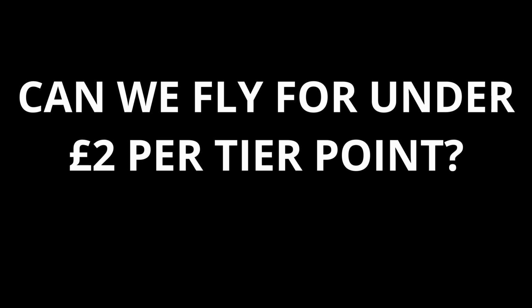So in my example earlier, I wasn't able to find flights in March that gave us £2 per tier point or were under £160. But this is just an arbitrary figure that I've plucked out of the air. And if this offers value for you, for example, you're about to go silver, then it is well worth it.